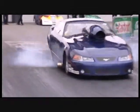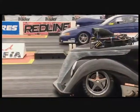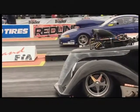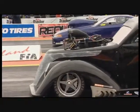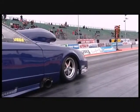Well, it's an all-Ford battle here, let me tell you. We've got the black coupe of Great Britain's Burt Englefield. That's a 1938 body style. And then you've got the more up-to-date Mustang body style of the number 3 qualifier, Roger Johansson. And you've got nitrous against supercharged car here.